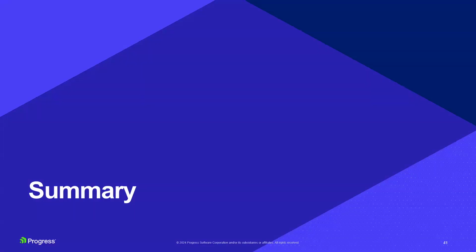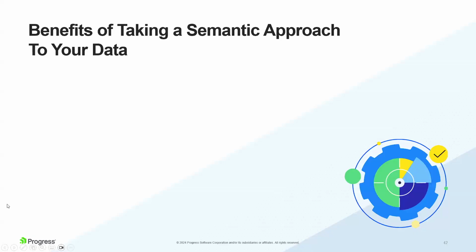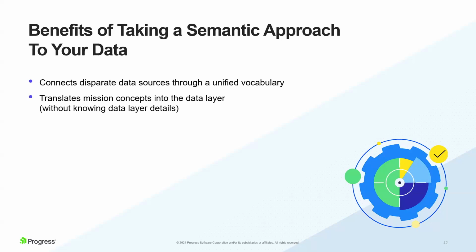Stephen, thank you for that demonstration. So just to summarize, we wanted to recap the benefits of taking a semantic approach to your data. Obviously we can start connecting disparate data sources through a unified vocabulary that we've captured in either a taxonomy or ontology format. We can now start translating mission concepts into the data layer.